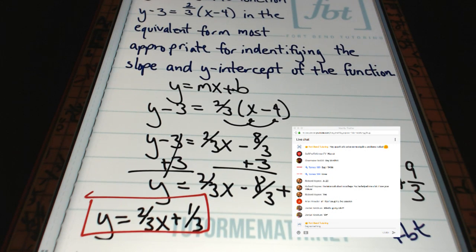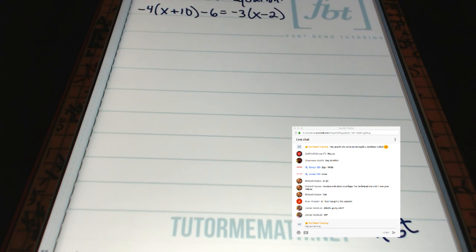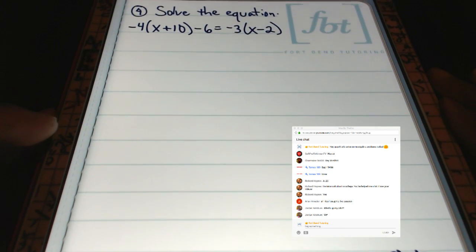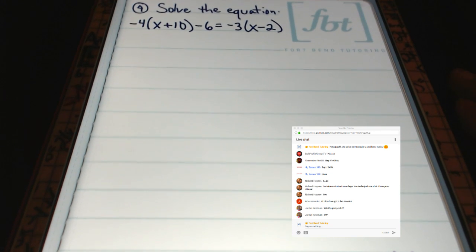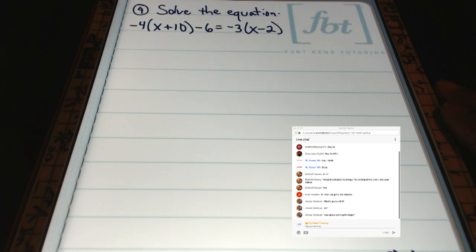There we go. As we move on to our next problem in the Algebra 1 final exam review. All right, so here it is, guys. Our next problem. It's a linear problem, and they clearly want me to get my arrows popping. So that's exactly what I'll do. So in number 4, it says to solve the equation. Well, this linear equation, there you go. We're going to go about doing that.